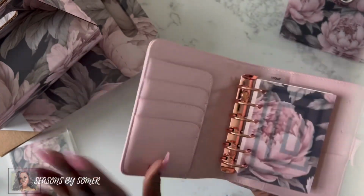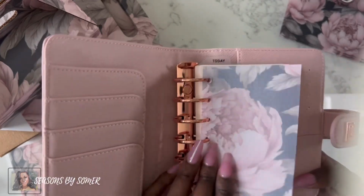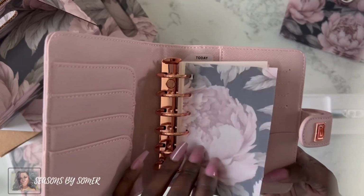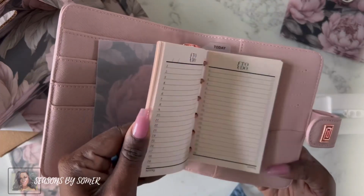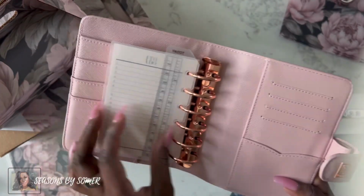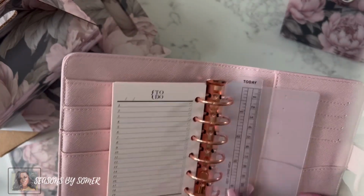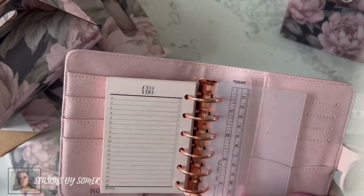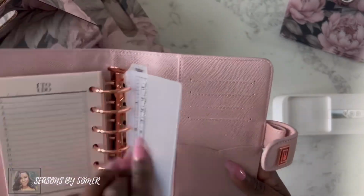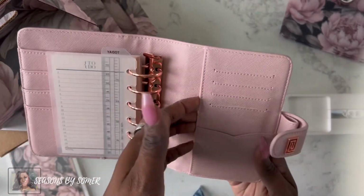It is a pocket agenda, more of a handheld size. You can see here is that hard kind of vellum slash dashboard cover. And then we've got a lot of notes. Ooh, little to-do paper here. And then there is even a today ruler that can be used in here, and also a page lifter in the back. So the pocket agenda has four card slots over here, a pocket here, a pocket here.